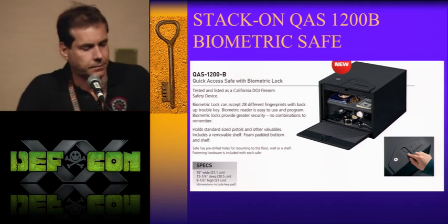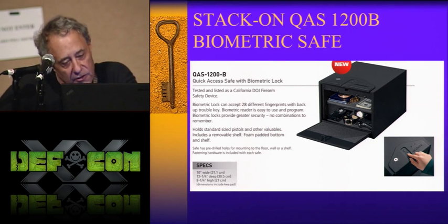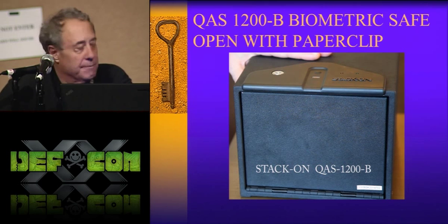Okay, the next one, let's talk about quickly the 1200B, the biometric. This is a brilliant design. So this is a flip-out door safe. Really looks great. Again, this has got a fingerprint reader, different kind, just like on your laptop. It's got a bypass lock, flip open door.